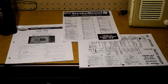Surprisingly, circuit diagrams and alignment data are available as they were published annually by organizations like the Radio College of Canada. For a very rare radio, it would be recommended to leave it alone, as replacing parts would take away from its value and historical significance.